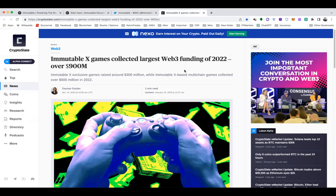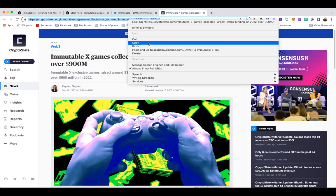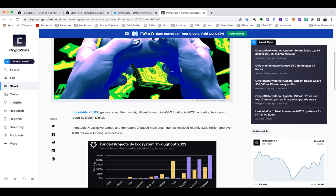This particular article mentions how much Immutable X raised during 2022. They raised more than $900 million during a bear market. 2022 was a bear market, and a lot of companies found it very difficult to raise funds. But Immutable X managed to raise more than $900 million from investors, and one of them happens to be Temasek.